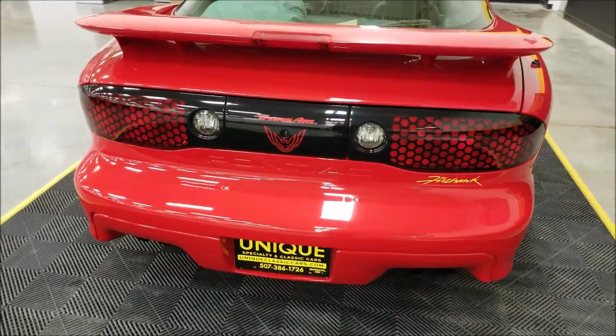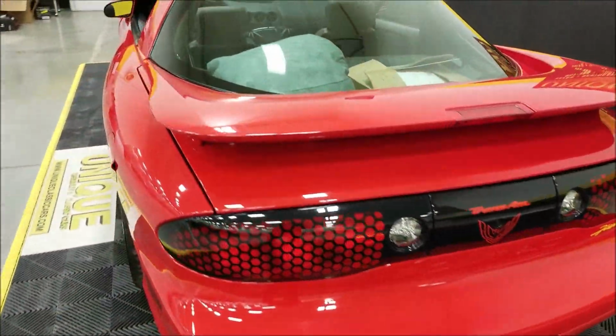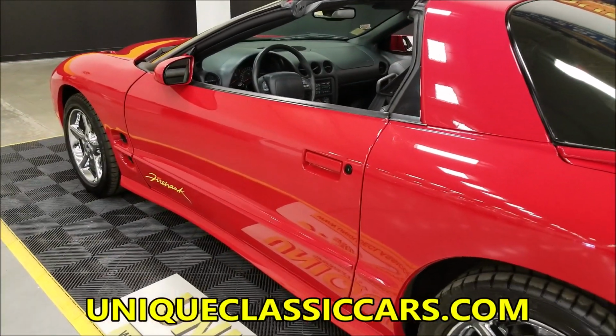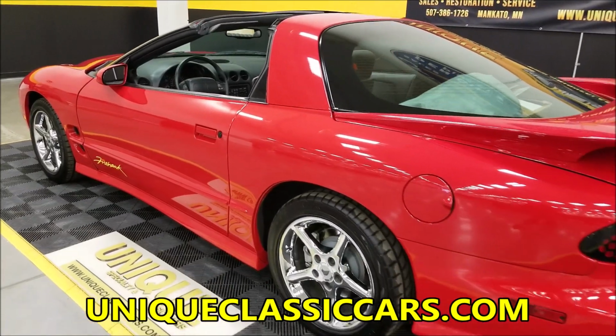And we're going to check out the interior, start this thing up so you can hear it run. Once again, take a look at the still pictures. Spend your time looking through them. Just see how clean this car is.